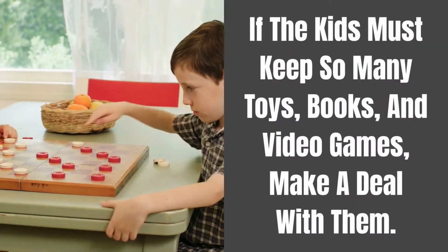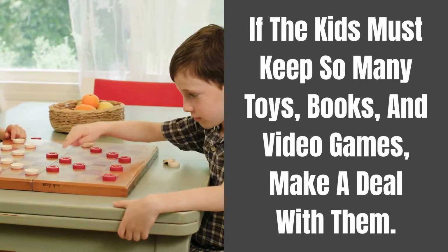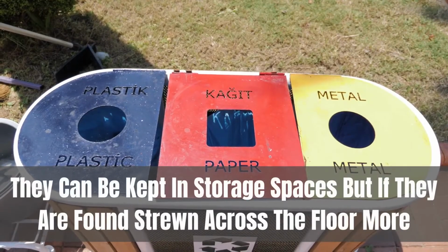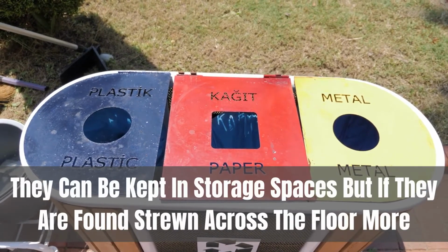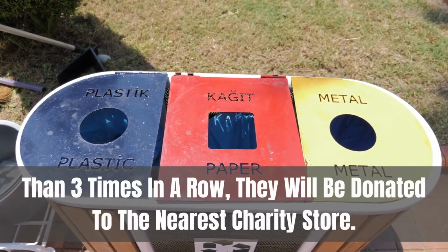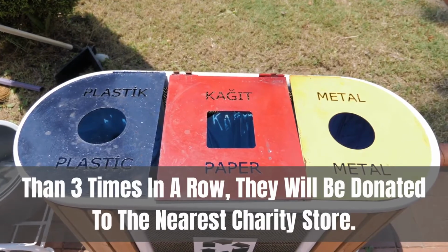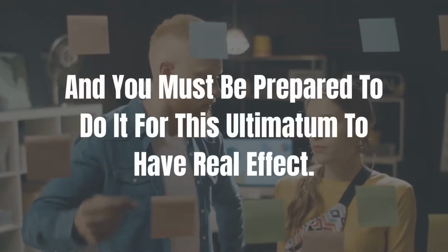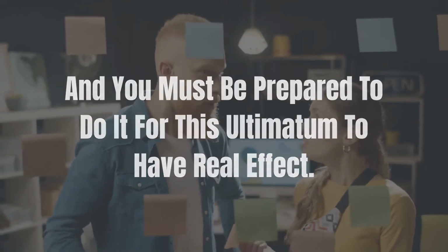If the kids must keep so many toys, books, and video games, make a deal with them. They can be kept in storage spaces, but if they are found strewn across the floor more than 3 times in a row, they will be donated to the nearest charity store. You must mean this and you must be prepared to do it for this ultimatum to have real effect.